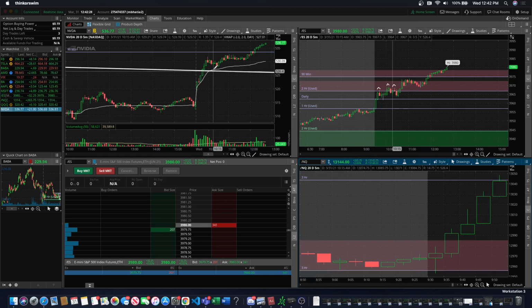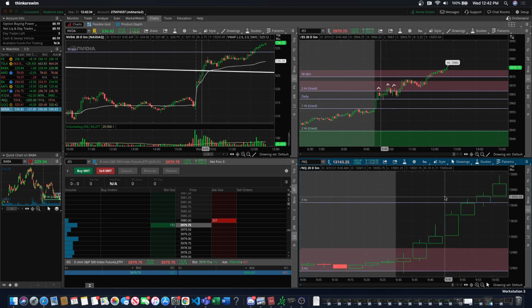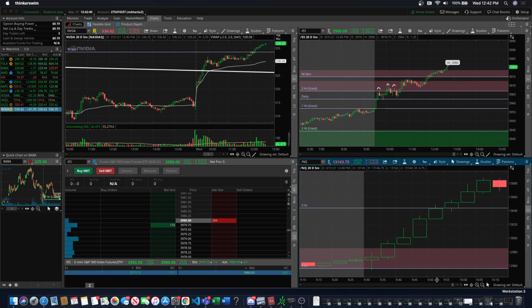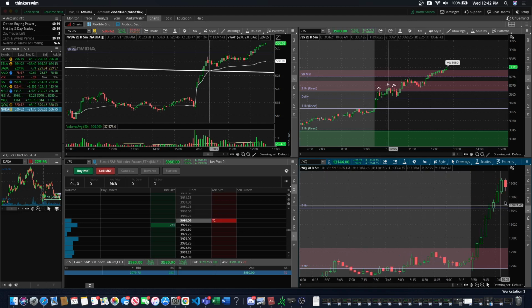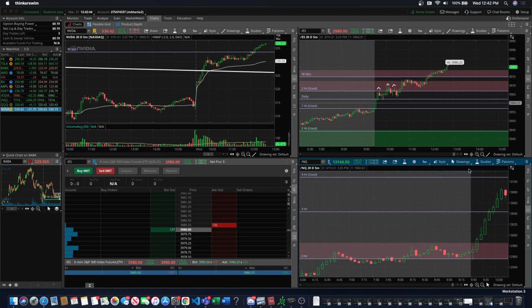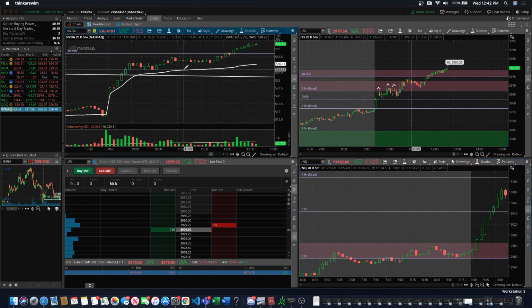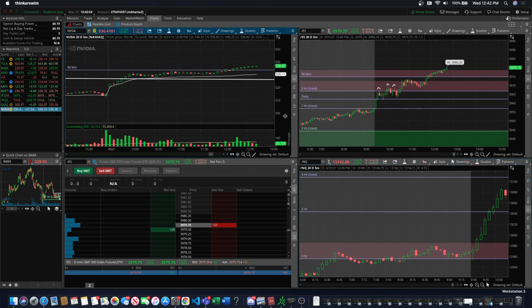So NVIDIA rallied, it pulled back here, and at this point, NQ was starting to base inside of supply. So even though there were sell orders placed at 3-hour supply, buyers were just too strong today. We pulled back here, and now I was interested in taking a break of the 531 key level. So see if I can.